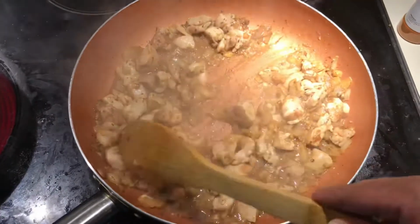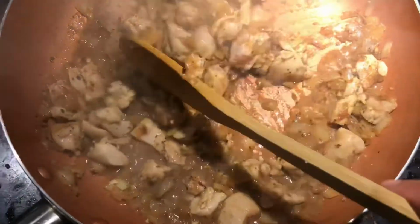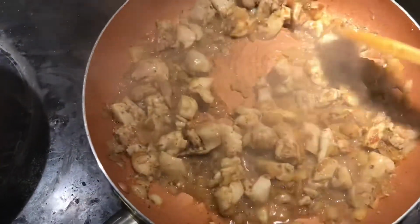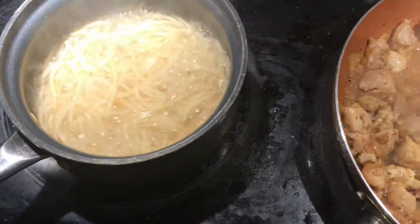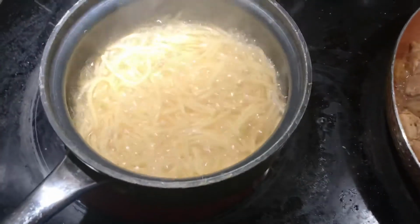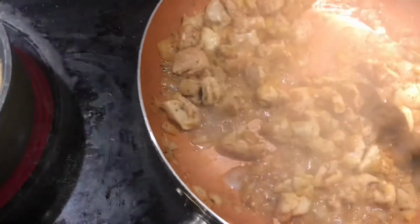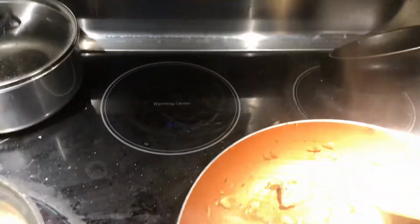Right, everything is getting cooked through. This is how it looks now. So chicken's still getting cooked. But yeah, it's a nice sauce going on to mix with the spinach dip sauce. Bubbling away. Once that's finished bubbling, or I guess boiling, I'm going to add it to the chicken, and then I'll add it to the spinach, the tomato thing.